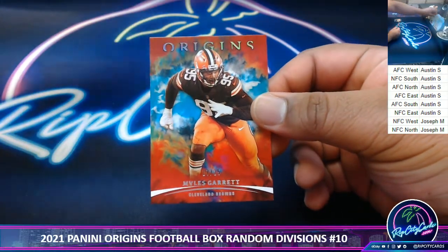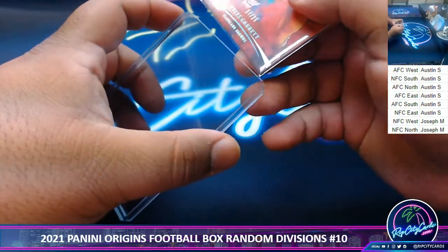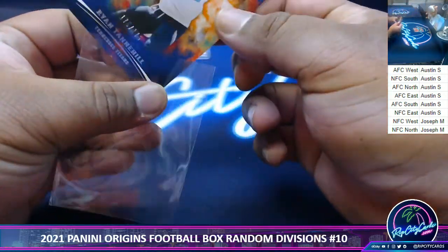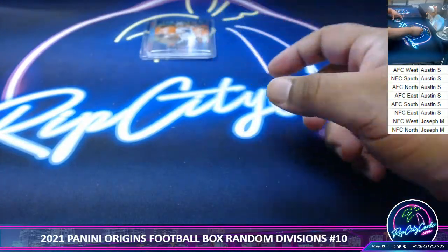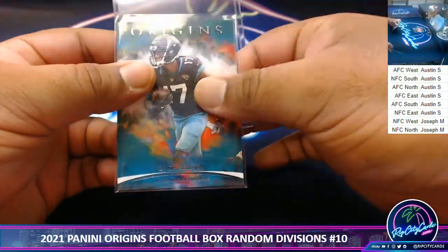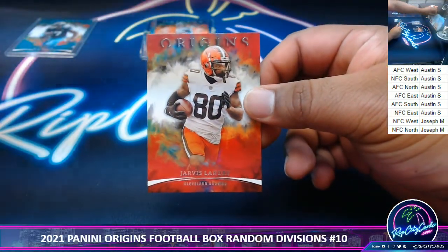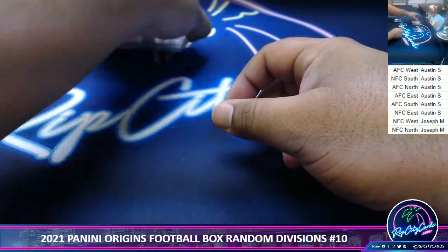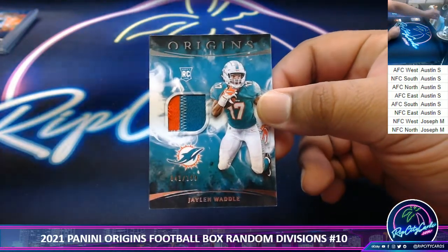Got Myles Garrett to 25, Browns. Tannehill, eBay 101, 175 out of 175, Titans. DJ Chark Jr., Jags base. We got Jarvis Landry, Browns base. Jaylen Waddle to 189, two color relic, Dolphins.